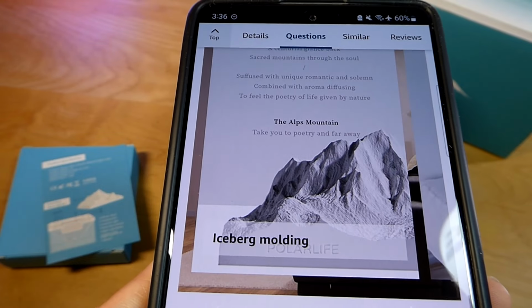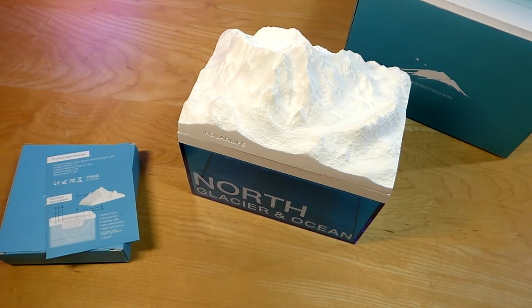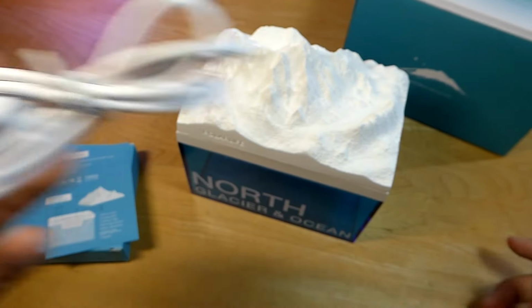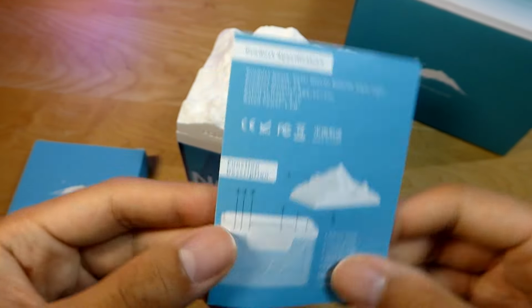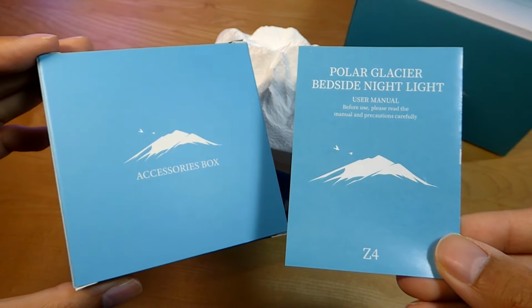And yes, there is a built-in battery on here, so you can use it when detached from the wall or a power bank. Or you can use it while plugged in continuously as well, and there's just a quick user guide documenting some of the various parts. So again, presented pretty well for a low-cost lamp.